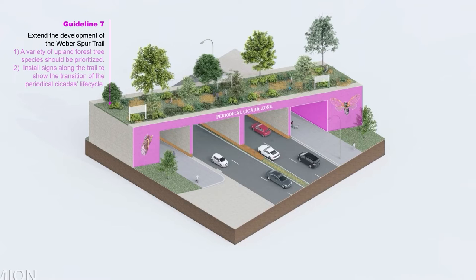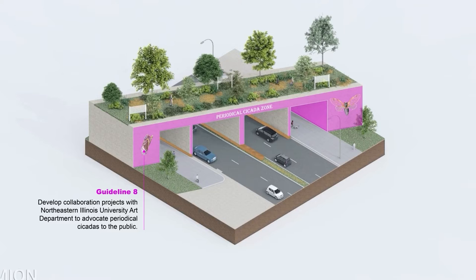The Cicada Code proposes to extend the development of the Weber Spur Urban Trail to create a nature walk, where it prioritizes a variety of upland forestry species and has educational signs to show the transition of cicadas' life cycle. Furthermore, it aims to enhance the collaboration with Northeastern Illinois University to advocate for periodical cicadas to the public through different types of art.